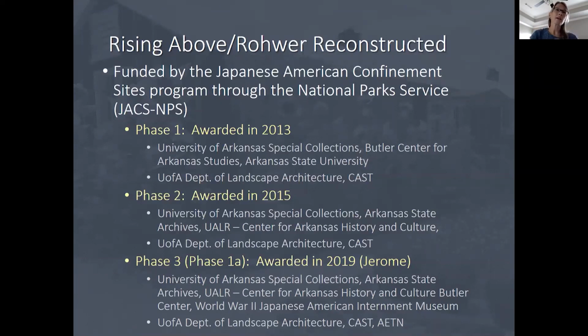If you look at the bullets listed under each phase, the first bullet shows all of the different archival institutions that have been a part of this project who have contributed materials to our online archive. And you can see how those numbers of institutions have grown over the years. Of particular mention is also Kimball Erdman, who is in the University of Arkansas Department of Landscape Architecture. He's been our primary research historian on the project and has led a number of students in historic research that has contributed to the final materials present on the final website.